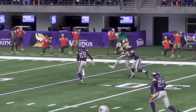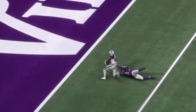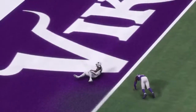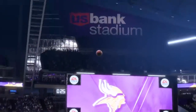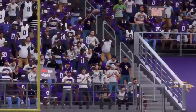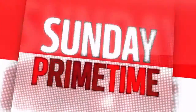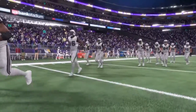So for the Cowboys, it's a 10th win on the year as they move to 10-3. And they'll head back home next week to take on the Arizona Cardinals. Meanwhile, for Minnesota, it's a potentially fatal blow to their playoff chances as they drop to 6-7 on the year. And they'll look to get back in the winning column next week as they head to Philly to face off with the Eagles.